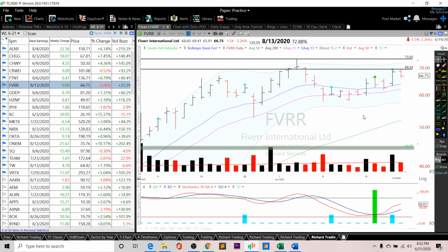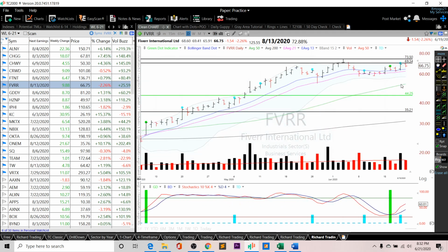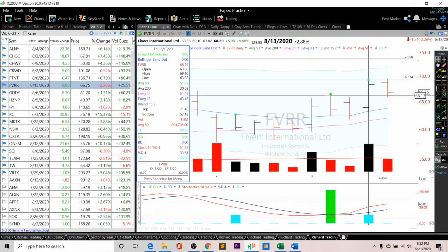Taking a look at the chart, you can see that I would either use a break above 69.34 or eventually 73.50 as my entry points, or you could also use a teal dot entry early next week.